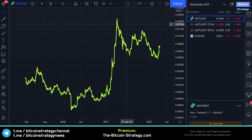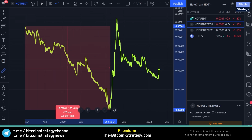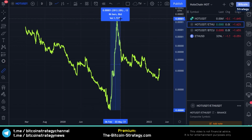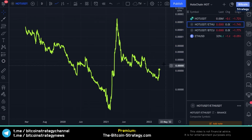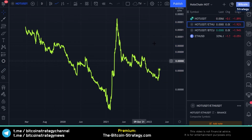This here is just the US dollar chart of Holochain, right? But when we look at this relative to other coins, so this is HOT versus Ethereum, this is massive, massive volatility. This drop here was more than 95% underperformance versus Ethereum. And then when the rally comes, right, when times are bullish, we are looking at an outperformance of almost 3,000%. Now, how can we time this? How can we enter the market when things go up and be outside of the market and not lose temporarily more than 90% when things aren't that great?